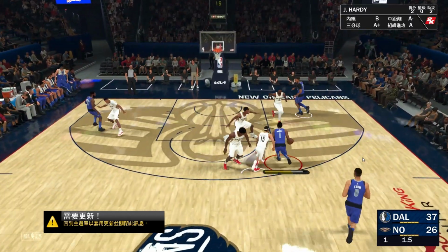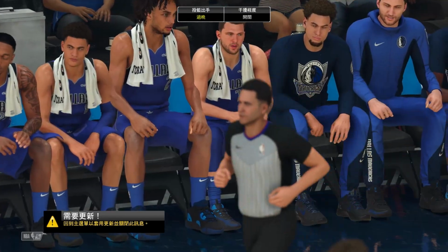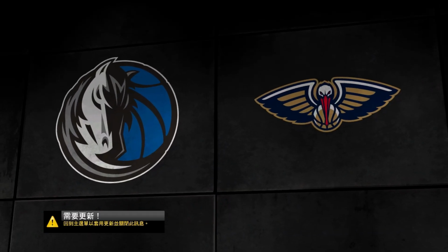Now here's Hardy. 1 second left. And the last second attempt does not go in for him. And so it's the Dallas Mavericks. Their lead at 11 points to end the quarter. The Mavericks, 37.